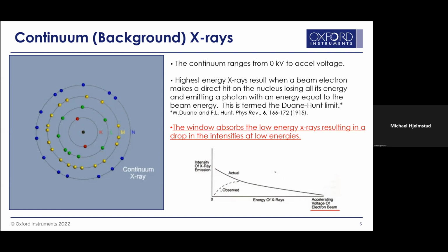And it can actually give you a lot of insight into your sample. If you ever worry about a charging sample, that's where it shows up first in EDS. You see the Duane-Hunt limit go right to zero, but at a lower energy than the actual beam energy. And that just tells you what the landing energy of your electrons is.